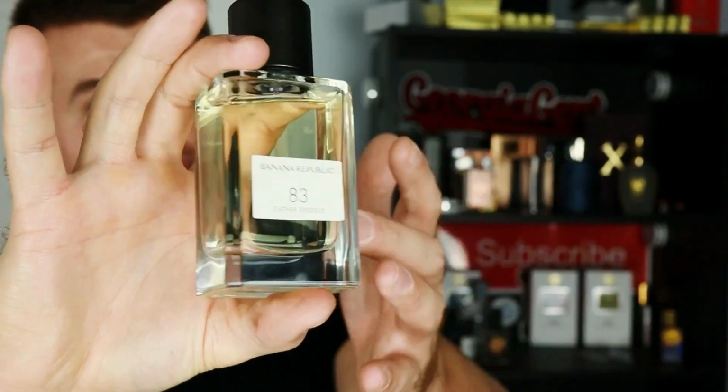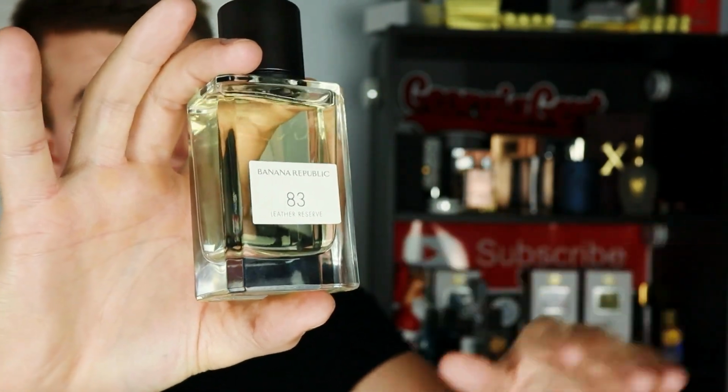Number 8 is gonna be Leather Reserve by Banana Republic. Yo, this entire line from Banana Republic is very impressive. This one does not miss any kind of mark. It's quality, nothing in it is synthetic to me. There's no loud opening of alcohol in the opening.